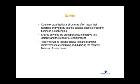So just to touch briefly on the context and why we're here today. We find that in shared services that support large organizations, complex organizational structures often mean that reporting and visibility into the balance sheet can be a real challenge. However, shared services have a real opportunity here to improve this and to improve the visibility into the record-to-report process and deliver better value service to the business. Today, we'll be looking at how Lloyds Register made some dramatic improvements in streamlining and digitizing their monthly financial close process. So with that, I would now like to hand over to Paul Bryanhill.